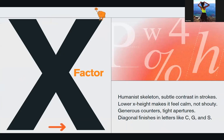If you zoom in on the design, you'll notice some subtle but brilliant choices. A humanist skeleton makes it more natural to read. The lower x-height keeps it calm and friendly, not aggressive. Generous counters, like the open spaces inside the letters, make it highly readable even at small sizes. Tight apertures hold the letterforms together, and those diagonal cuts on C, G, and S create a gentle flow across the page.